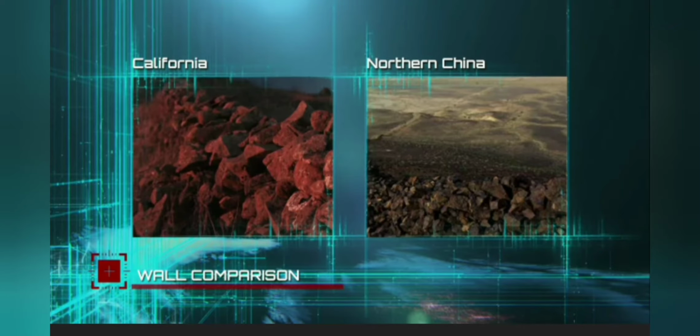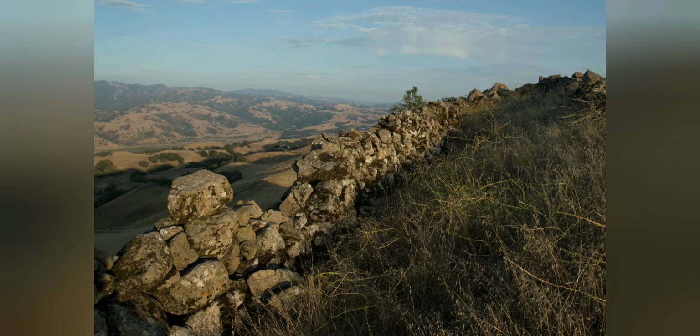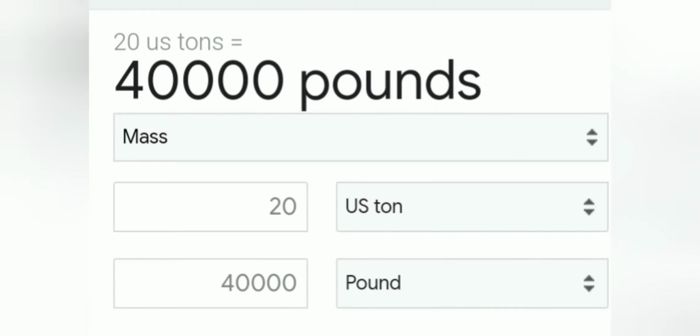Another very important thing to note about these ancient walls found in California and northern China is that some of these boulders that were used to build this wall weighed a couple of tons. Some weighed up to 20 tons. That is 40,000 pounds. Okay.